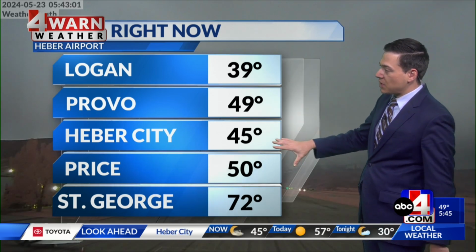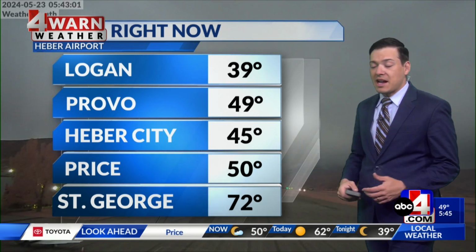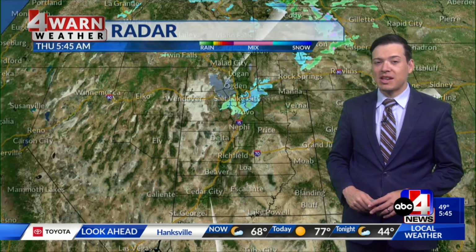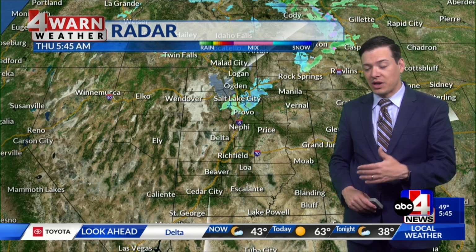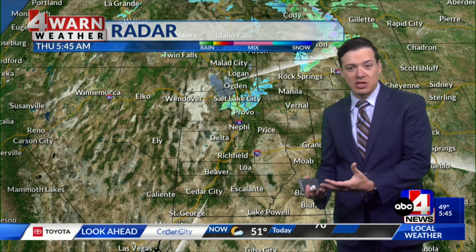Most spots across the state are waking up with temperatures in the 30s and 40s. And by the time you make your way down south, we mainly see 40s and 50s, while St. George is currently sitting at 72 degrees. So a pretty mild start to the morning in St. George, and that's just because the cold front that we're tracking out there right now just hasn't made its way down to southernmost Utah at this particular point.